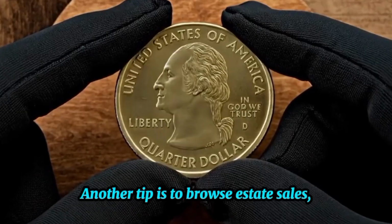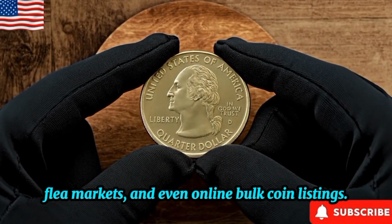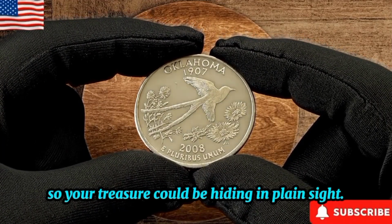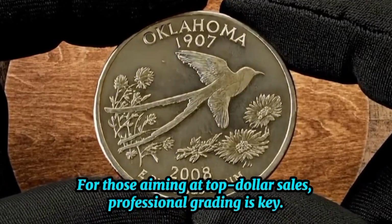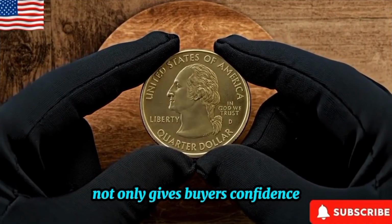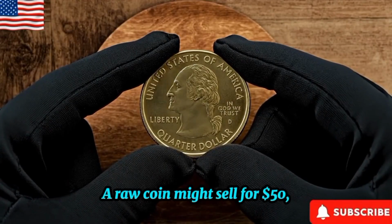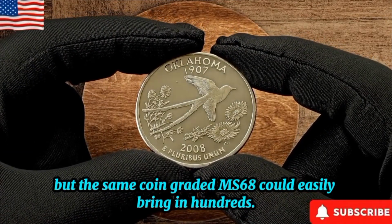Another tip is to browse estate sales, flea markets, and even online bulk coin listings. Many sellers move coins without checking them for errors or high grades, so your treasure could be hiding in plain sight. For those aiming at top-dollar sales, professional grading is key. PCGS and NGC certification not only gives buyers confidence, but also locks in the grade that can dramatically influence value. A raw coin might sell for $50, but the same coin graded MS68 could easily bring in hundreds.